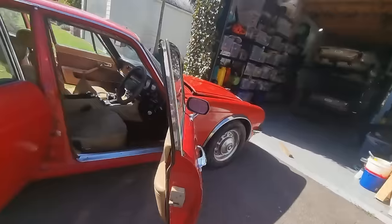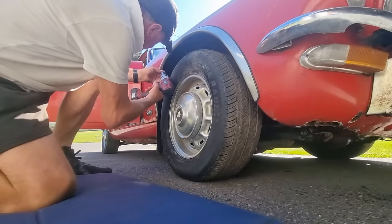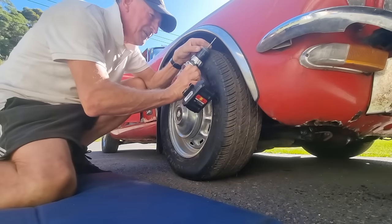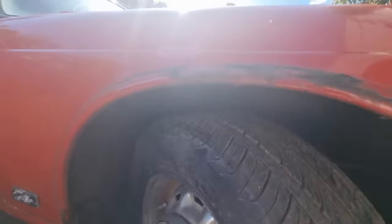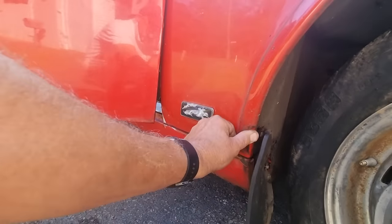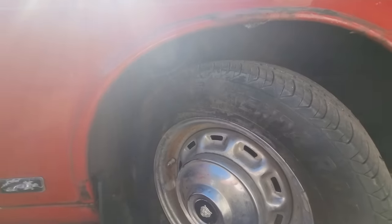Oh, I'll tell you what I'm going to do first, is get rid of them. Get rid of all of them. I'm seriously not a fan of these chrome spats, so let's just get rid of these first. Okay, well they've been on for a few years, but they haven't caused any rust issues. A little bit there. That's why I hate these things. They just get rust, dirt and that crap just gets built up down that corner there. And all of a sudden you've got a rusty guard. Yeah, they're not a nice accessory in my view.